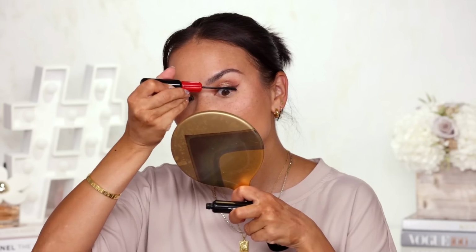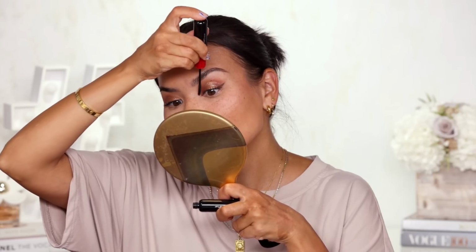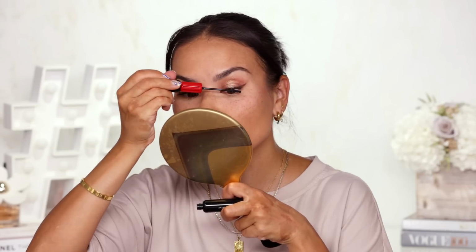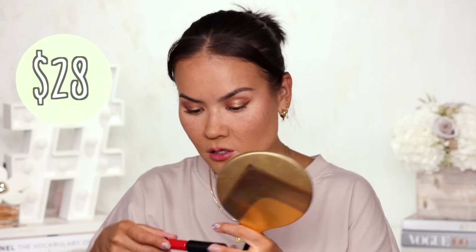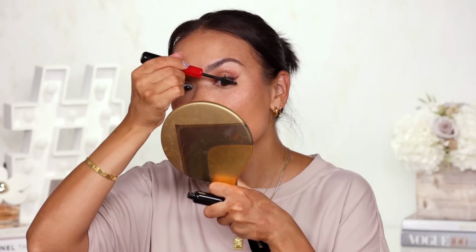Also, I didn't find this to be smudgy, and I'm someone who usually stays away from non-waterproof mascaras, just because of my eye shape, they smudge easier on my eye shape. But this one is very solid. It is very reliable. I'm a fan. So this mascara is $28, but essentially you can get 2 looks or possibly even 3 looks. So the price might be justifiable. Yeah, you can definitely see those lashes. This is impressive. I mean, if it looks this good on me and my tiny lashes, imagine how it will look on you.